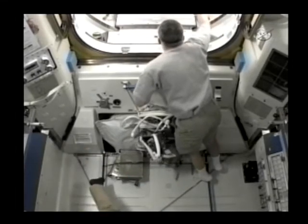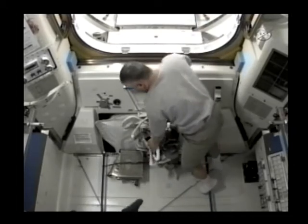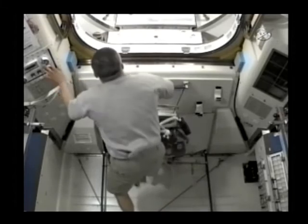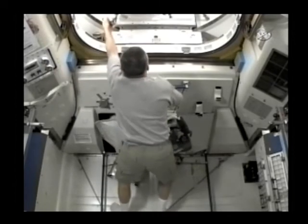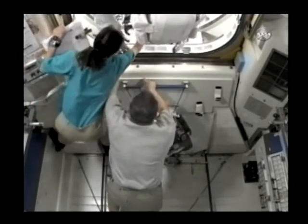Shannon Walker and Fyodor Yurchikhin are in the process of opening up the hatchway between the crew and the equipment portions of the airlock. They'll be helping the spacewalkers come back inside the station now.